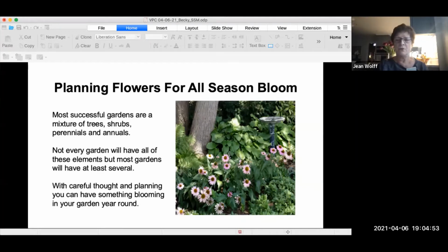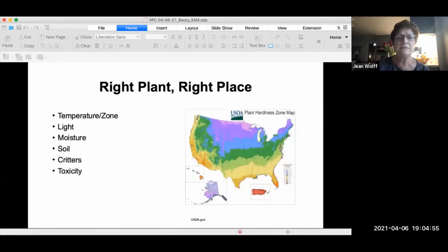May I have the next slide, please? There are a number of different factors that go into the right plant and the right place. And the first is knowing our hardiness zones. In Fairfax County, we are located in zone 7A, although parts of the county that are more western may be a little colder, and parts of the county that are further into the city may be a little warmer.